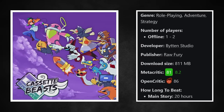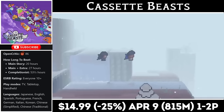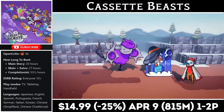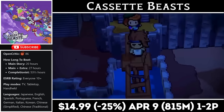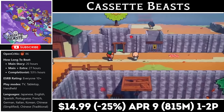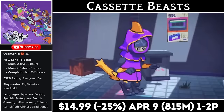Cassette Beast is a turn-based open-world RPG that offers more than 20 hours of gameplay, and the download is just under 800 megabytes. Now, this is basically a monster catcher style game with our main protagonist finding themselves stranded on a strange island filled with weird and dangerous creatures. The unique mechanic here is that you have to record the different monsters onto cassette tapes to then transform into them for the battles.